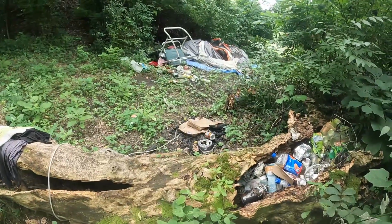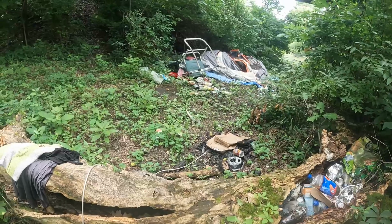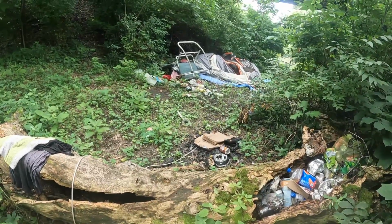Oh my gosh, I hope there's no one dead in there. I always freak out at these places because someone could have died in there, OD'd or something, fentanyl or whatever, and it could actually be a dead person. I always kind of feel like I should look just to make sure. Don't smell anything, so I think we're pretty good.